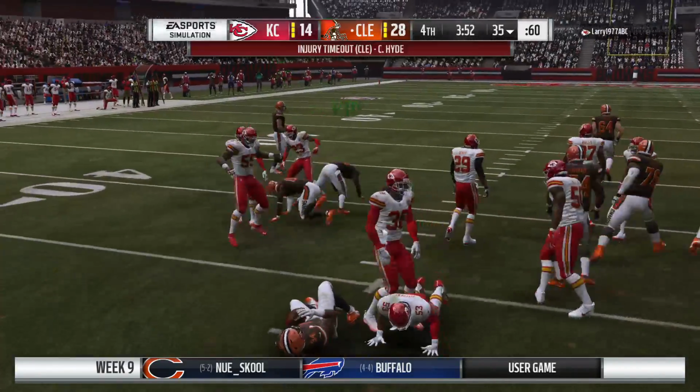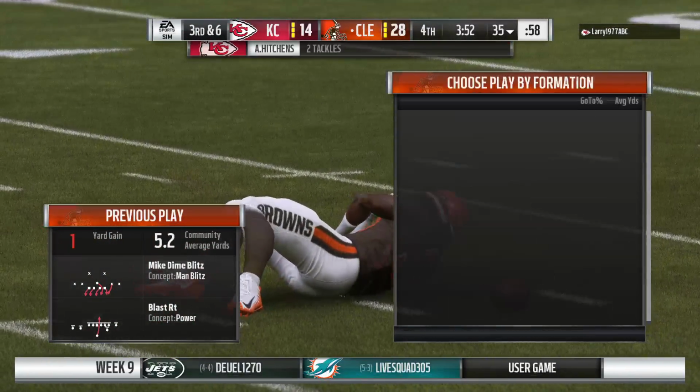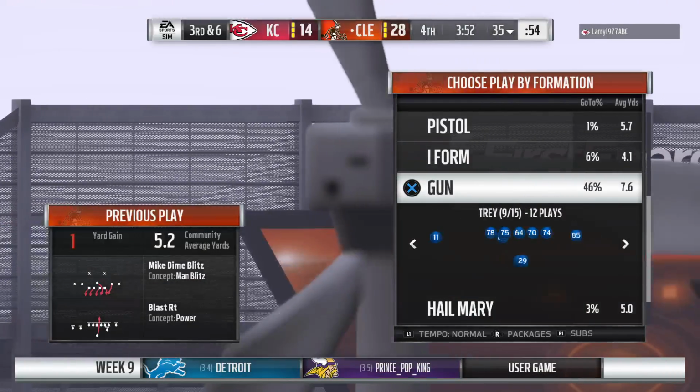And he'll get this only up to about the 35. And now timeout is whistled as it appears there's a Brown shaken up on the play. We'll check on his status when we get back.